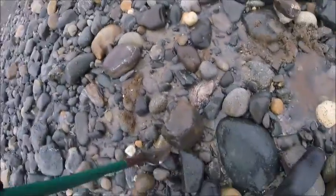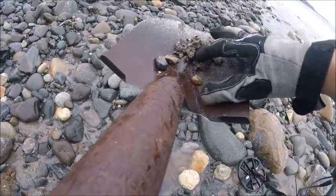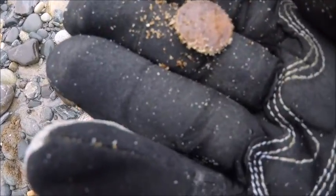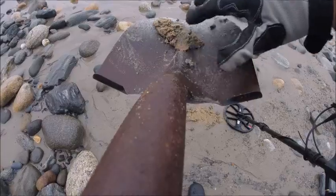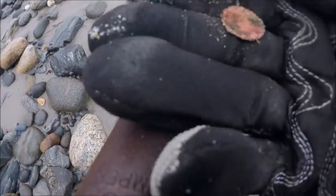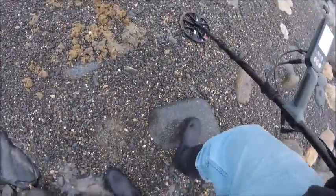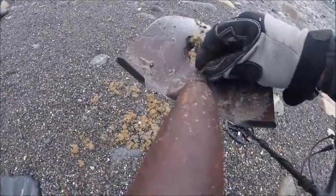$24, $22. Oh, Mercury dime, silver. That's a spent penny for Lincoln. All right. Getting a 22. Another penny.